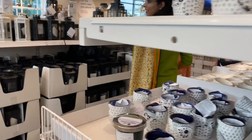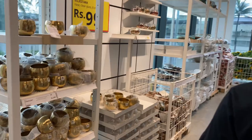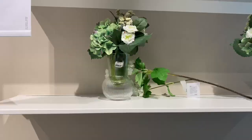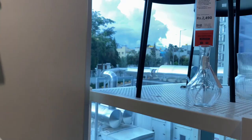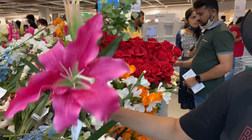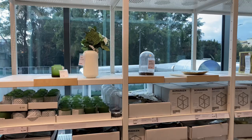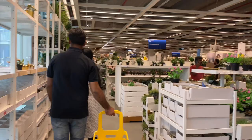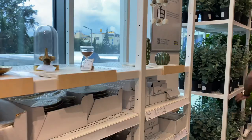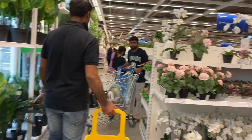These lamps are for $6.99. It's for $3.99. This vase is for $99. This flower vase is for $1.99 only. This is for $99. Flowers are for $1.49.